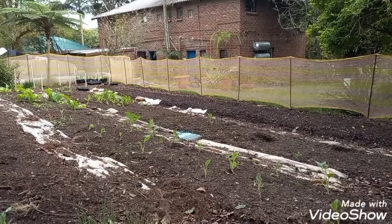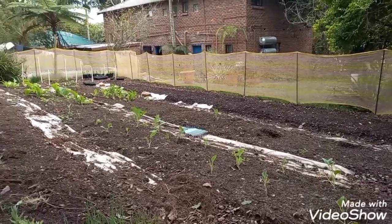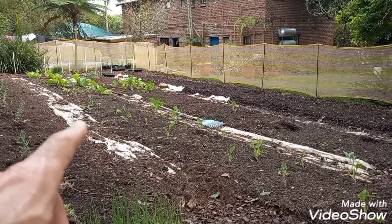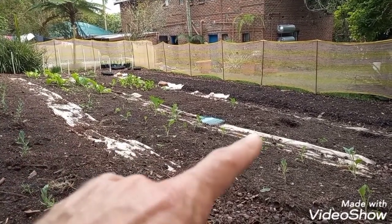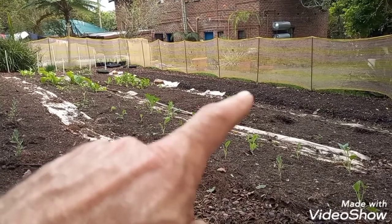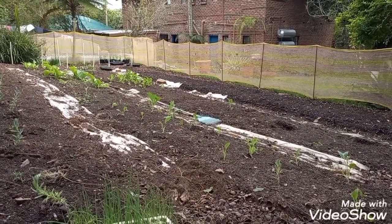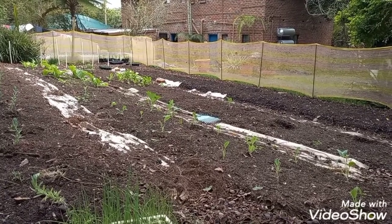But the big thing today is to get these walkways filled up. This is still the cardboard that I put in months ago, but the grass is actually coming through here. The couch grasses are coming through. So what I'll be doing is using some of the cardboard that I was using in the compost process that didn't quite break down yet.